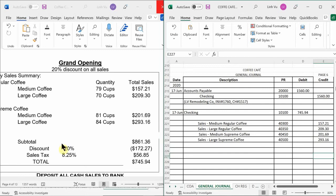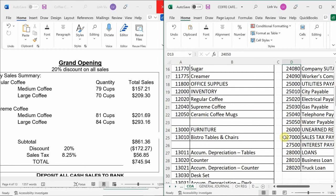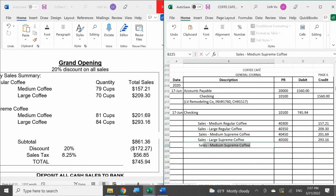Sales tax. Yes, we do. Let's see on the chart of accounts what sales tax is. Sales tax payable, 27,000. For how much? $56.85. Okay. Last but not least, what else am I missing?